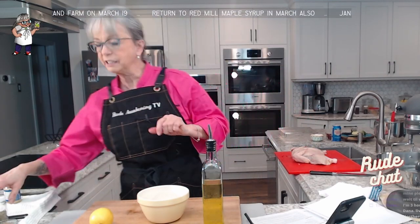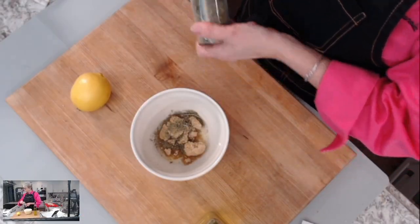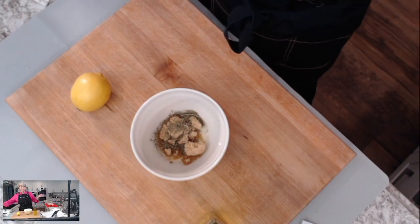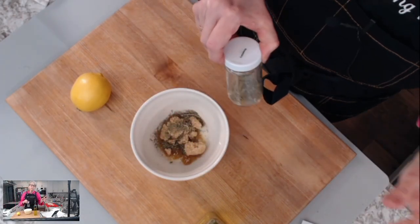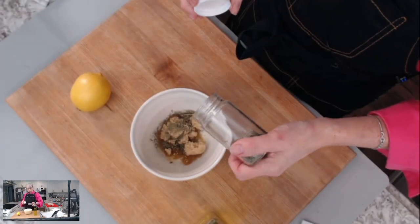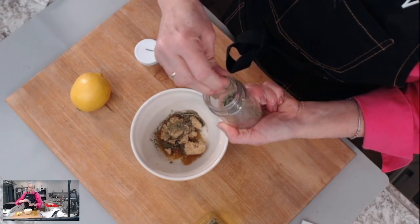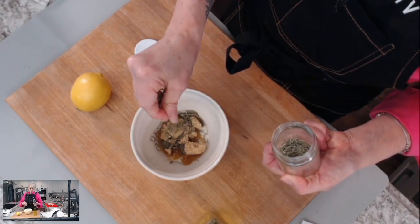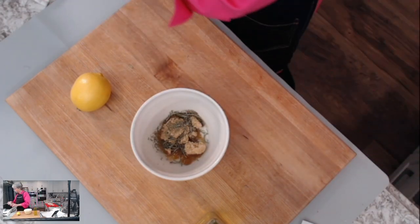I'm going to be putting some thyme. Who doesn't want a little bit of thyme when you're using chicken? And when I say a little bit, that's because I'm just looking at how much chicken I have and I'm getting an idea of how much of this wet rub. You cannot make chicken without rosemary. I'm going to grind that with my fingers because this is my own rosemary and it's a little bit coarse.